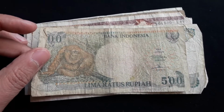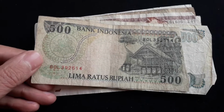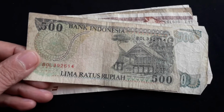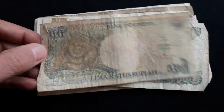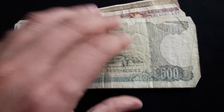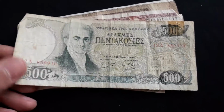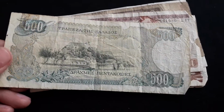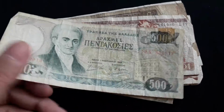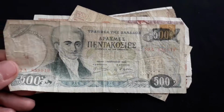The first one is a 500 rupiah from Indonesia, 1992. I do love Indonesian currency. I have a good amount of Indonesian banknotes in my collection. Very beautifully designed, but this banknote will go back to eBay. This is another common one from Greece, 500 drachma, 1983. Most of them are in circulated condition, and some are very damaged, but anyway, I bought them.